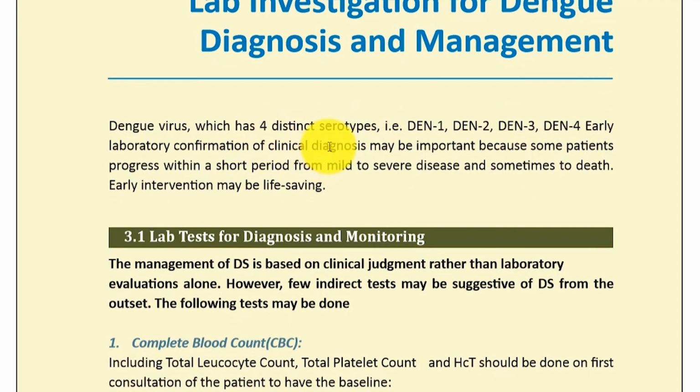Dengue virus has 4 distinct serotypes: 1, 2, 3, 4. Early laboratory confirmation of the clinical diagnosis may be important because some patients progress within a very short period of time from mild to severe, and sometimes to death. Early intervention is life-saving.